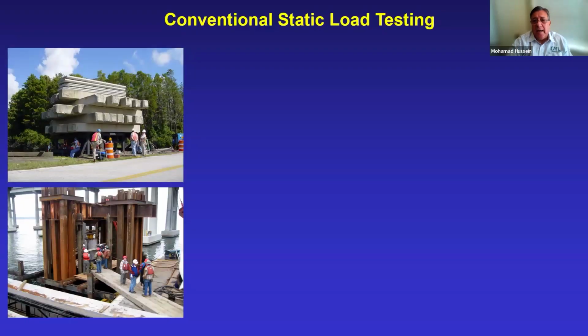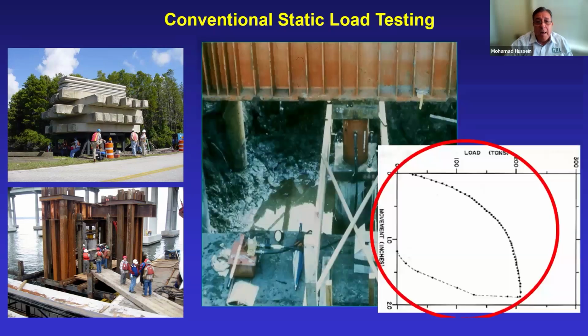Static load testing, as David had mentioned in the previous presentation, can be performed in various ways. In this case, you can see using dead weight or reaction piles. But nevertheless, the idea is to statically load test the pile by incrementally loading it and then measuring the incremental corresponding movement of the pile, displacement of the pile. In this case, we see the pile top load versus movement. Of course, one can have instrumentation along the length of the pile as well, but more typically, the pile top load versus movement is what is being provided.